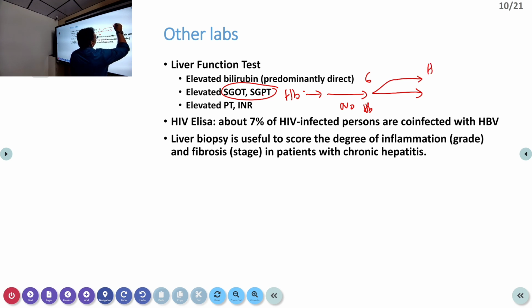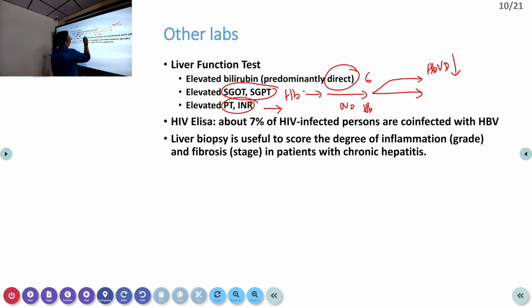Then you look at HBV DNA. If DNA is negative or very low, then the SGOT, SGPT elevation may be due to something else, not the hepatitis itself. But if HBV DNA is also high, then you should think there is active replication of the virus, and this SGOT, SGPT elevation is due to active hepatitis. Then bilirubin elevation, again a sign of liver injury; direct hyperbilirubinemia can be there, and PT/INR also can be elevated. If there is chronic liver disease going to cirrhosis, then the albumin level can be low.